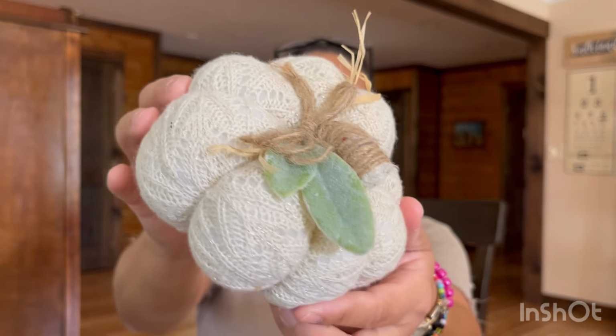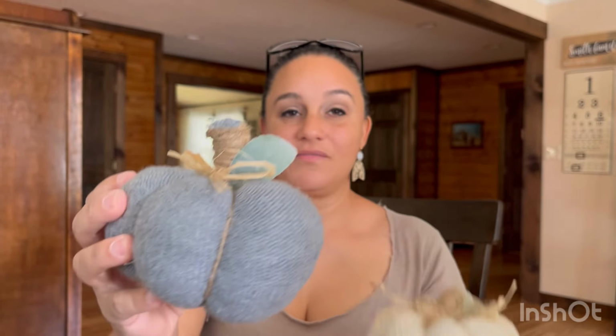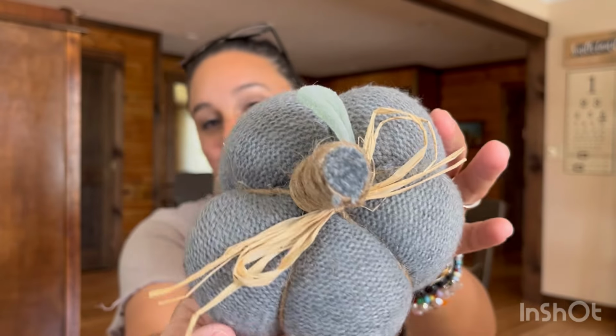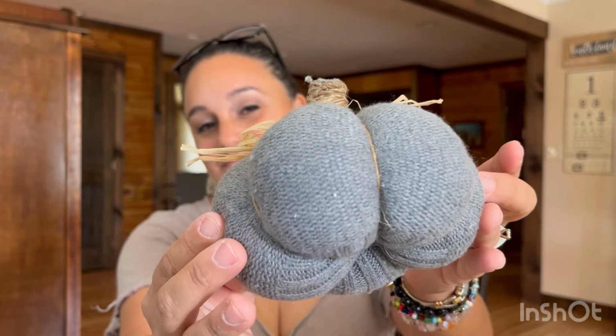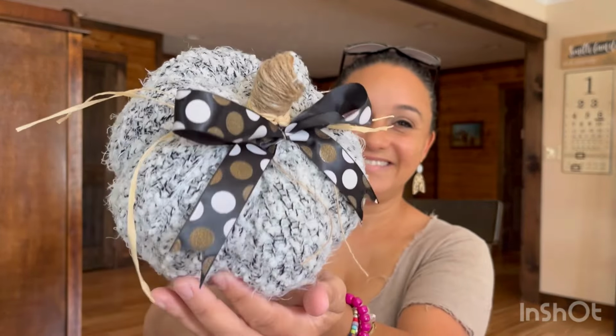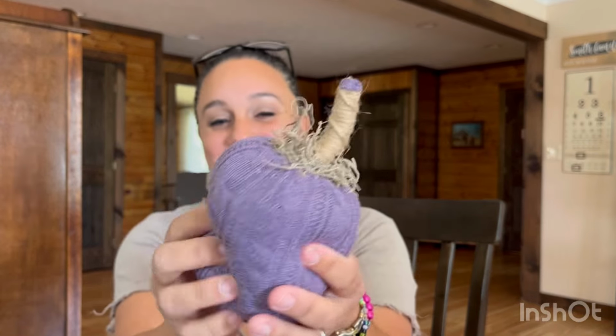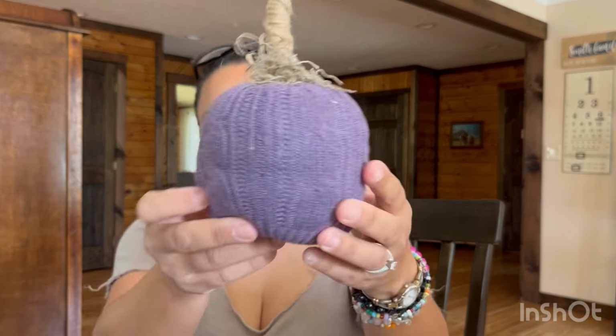These next three pumpkins I had made, so I definitely will be using them. This lady made them out of sweaters. So there's that one, that one, and then a bigger one. These are so pretty and so easy to make too. Okay, here's another. This is actually my daughter's little pumpkin. Put that in her room. Made out of a sweater.